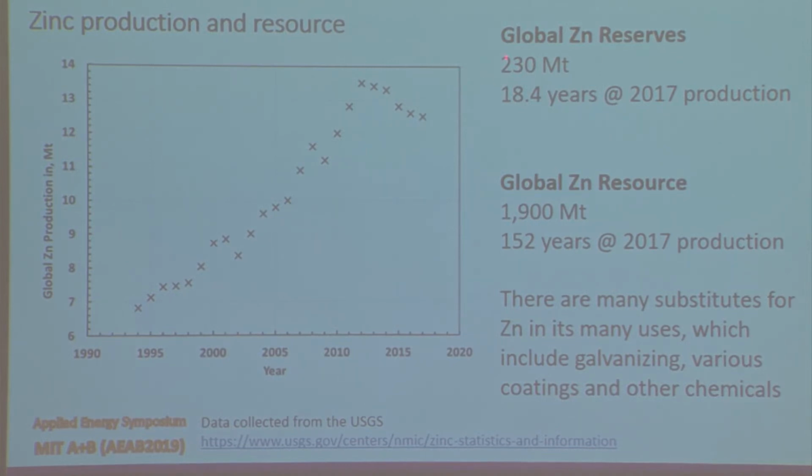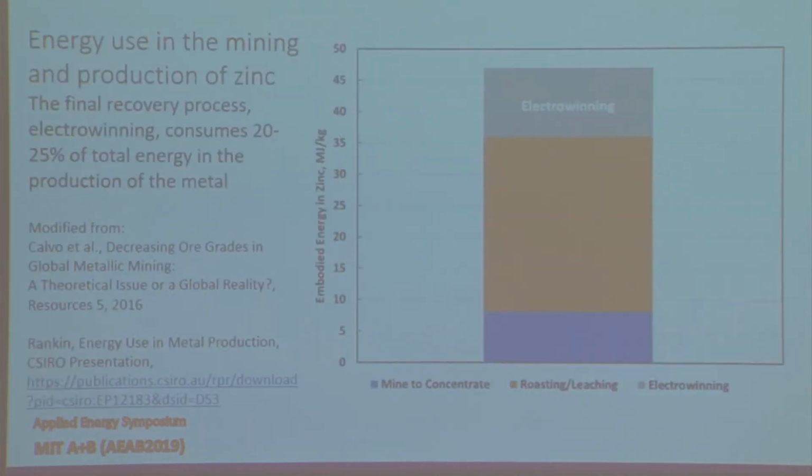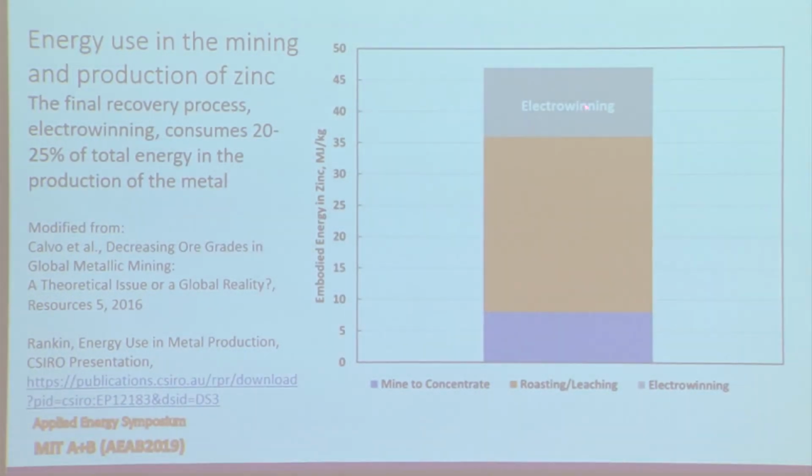Global zinc reserves are about 18 years at 2017 production. The resource is about 152 years. And unlike copper, there are many substitutes for zinc. So it's not such an issue in terms of needing to produce it. On the other hand, when we look at the energy embodied in zinc, a good quarter of the energy that goes into making zinc is in the one process called electrowinning.